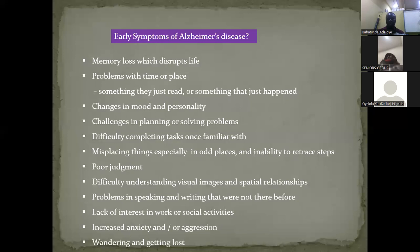You know, when you're trying to remember something that happened maybe last week or 2 days ago, that's okay. But when you are trying to remember what you just read or what has just been said to you, then there is a danger that we might be having Alzheimer's disease. Now, there could also be changes in mood and personality, challenges in planning or solving problems, difficulty completing tasks you were once familiar with, misplacing things, especially in odd places, and the attendant inability to retrace steps and find such objects.